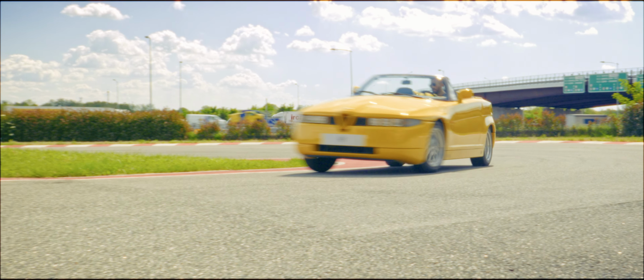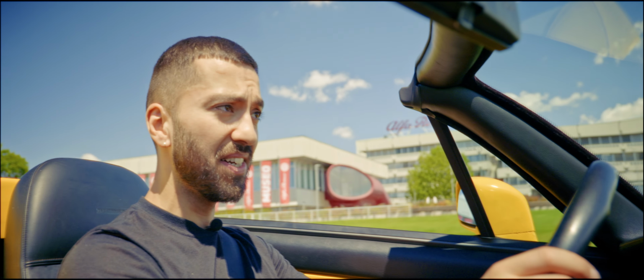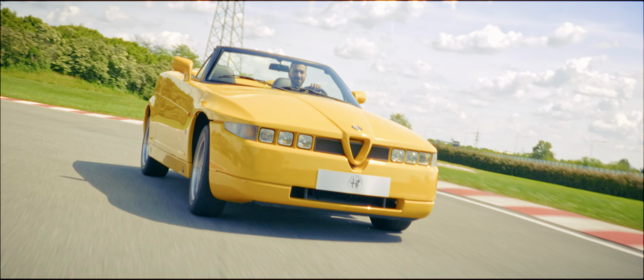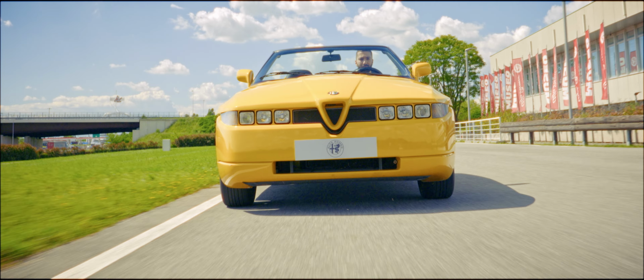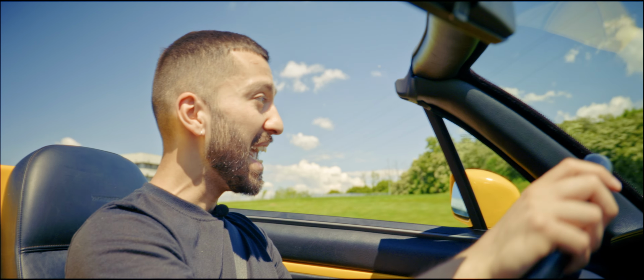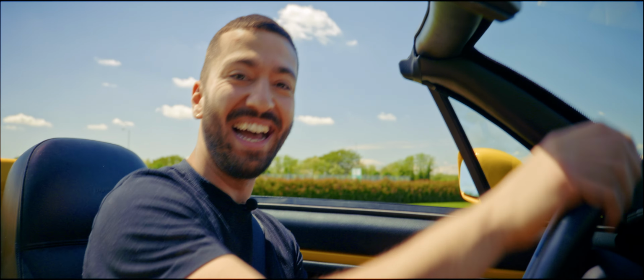Plenty of Alfa V6s have also handled really well, and that's no coincidence. A V6 engine is shorter than an inline 6 engine, which means it can be closer to the bulkhead and more centralised with weight distribution, and that has good impacts on both handling and steering.